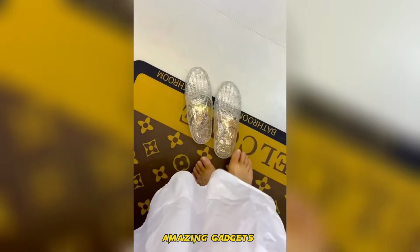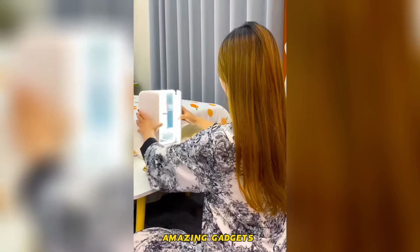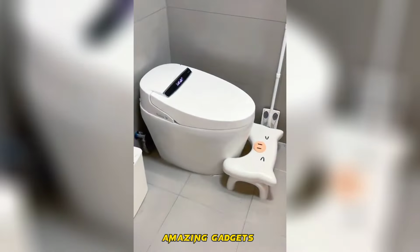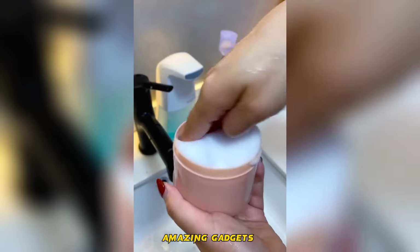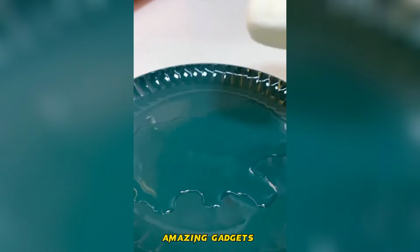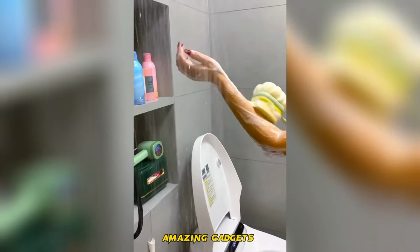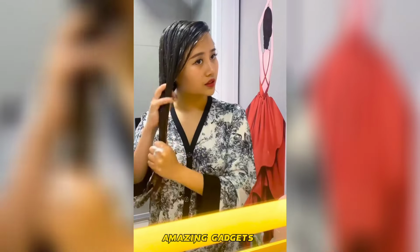Beautiful equipment. This is a shop you can use for your shoes. Let's see what's in this bathroom. This is an electric brush you can use for your hair.